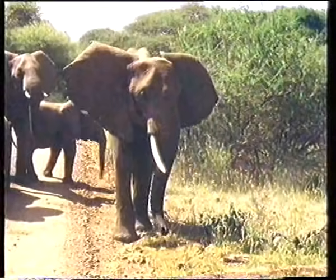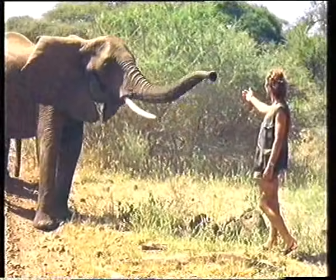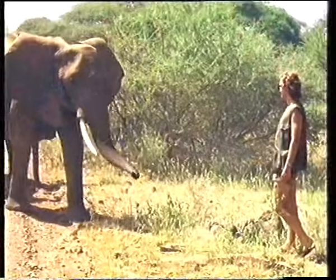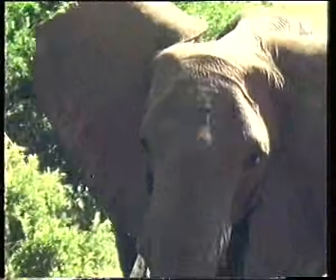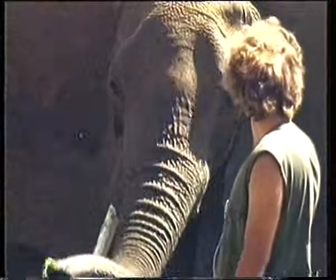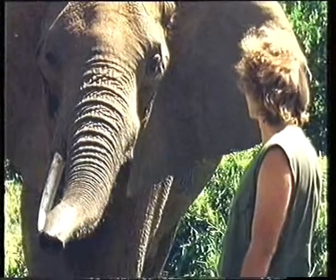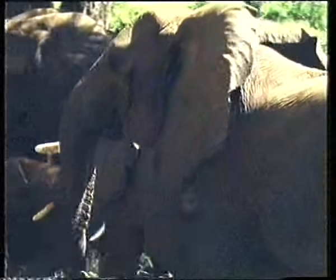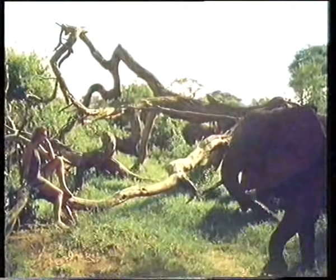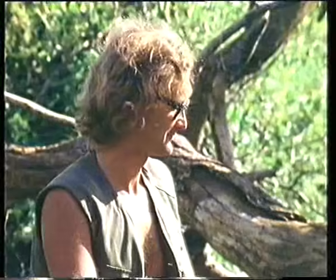This rapport is typified by his relationship with the one-tusked cow of Boadicea's group called Virgo. Virgo remembered him when he returned to Manyara after 2 years at Oxford writing his thesis. She often greets him by putting her trunk in his hand. He is always deeply moved by this, in a way that isn't strictly scientific. With complete trust, Virgo sometimes greets him and then brings the younger of her two calves to do the same.